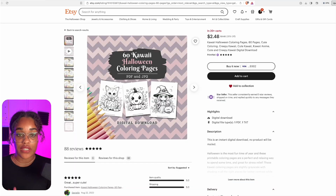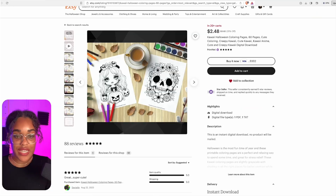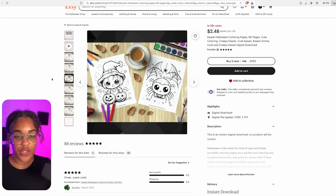I want to start by looking at some stores that are already doing well in this niche. It is September now, so if you are going to start selling these, you want to sell them immediately, really. You can see here that it is in 20 people's carts for this one. Kawaii Halloween coloring pages. These are what the coloring pages look like. You can really make them however you want to.